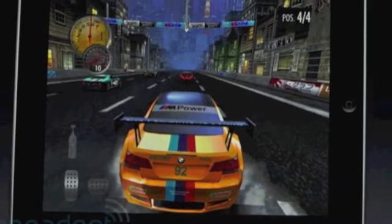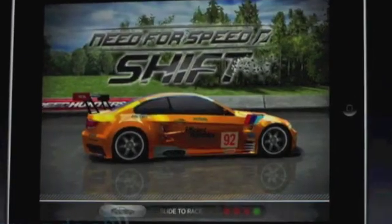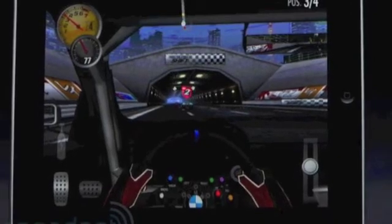This is Need for Speed Shift, developed by EA. The graphics look pretty good. Hopefully they'll be upgraded a bit more. These were obviously made in 2 weeks, if you were tuning into the event.